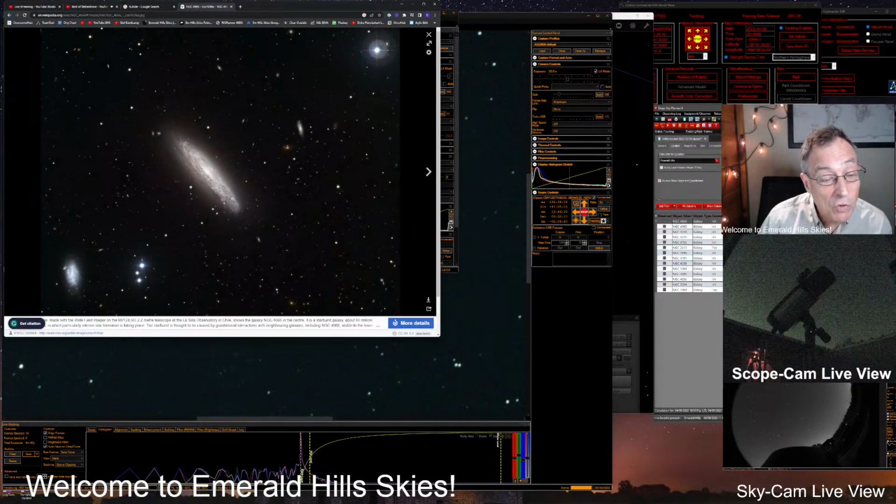This is with the 2.2 meter telescope at La Silla Observatory in Chile. It's a starburst galaxy. It means there is a lot of star formation and likely supernovae. 4668 down here. That's beautiful too.